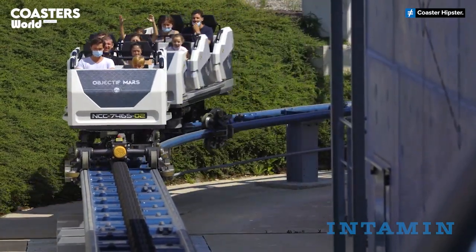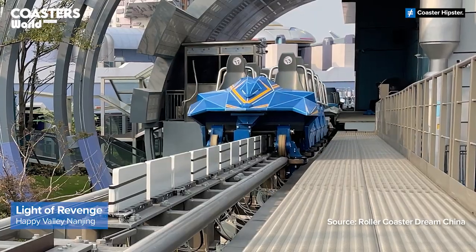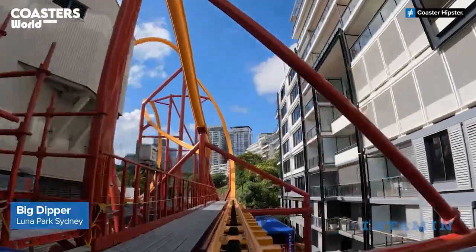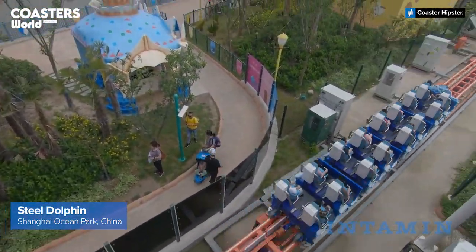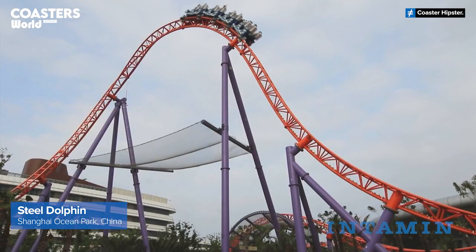Intamin is the only roller coaster supplier with several different launching propulsion systems available. We are able to determine for each and every application the most appropriate and best propulsion system. When we look at our family thrill coasters, you could eventually also apply linear motor technology. However, in some instances, or I would even say in most instances, this is a technical overkill.